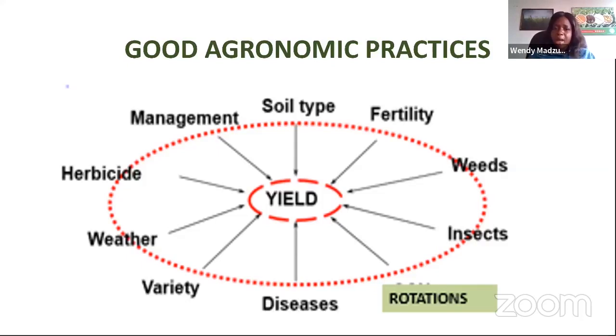Then in terms of good agronomic practices, common as the word has become, we need to understand that it encompasses a wide range of things that include soil management, fertility, weed, insect pests, diseases, herbicide management, as well as the rotation plan, amongst other factors where even land preparation comes into play. So good agronomic practices really need to be taken into account, and we need not to take any shortcuts so that we get the desired outcome.